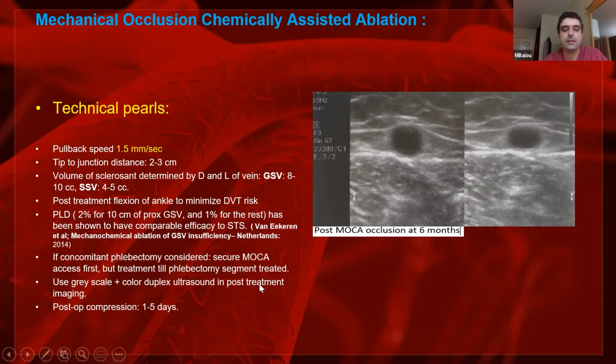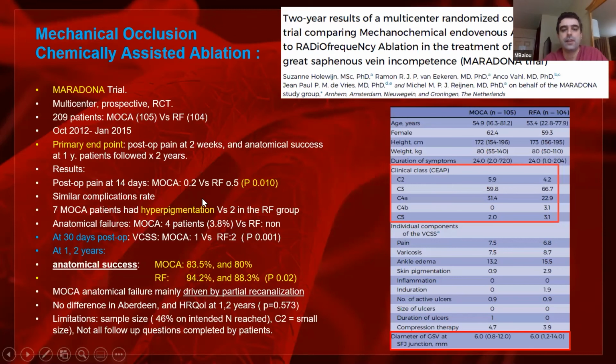Another important thing is, unlike thermal ablation, where you expect the vein to contract after ablation, in MOCA the vein will actually be dilated. So it's important to use color Doppler to document absence of flow after the procedure. The Maradona study was a randomized controlled trial published a few years ago, where patients were randomized into MOCA and RF, with a primary endpoint of patient pain relief at 2 weeks and ultrasound success at 1 year.